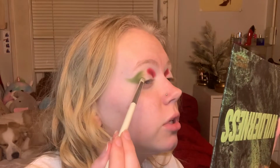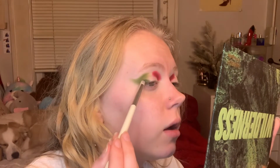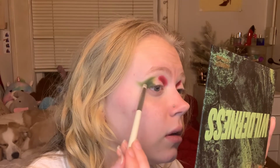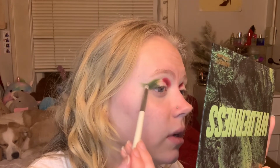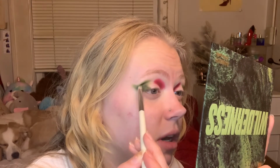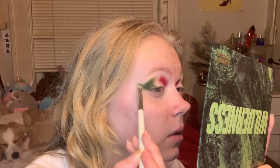Now I'm going in with the shade called Ivy, and I'm going in with more of a packing brush. This is a super dark green, but it's the perfect Christmassy green. So I'm just gonna pack that on right on top of that other shade, and then flick it out just a little bit. There's a little bit of fallout with the shade, but that's not really surprising to me just because it's so pigmented and dark. It's kind of expected to have a little bit of fallout.